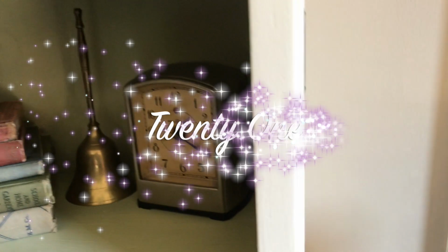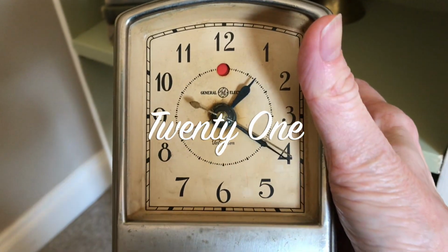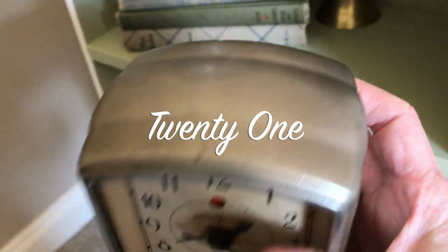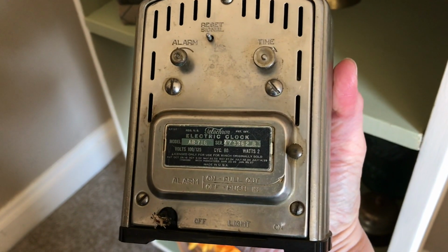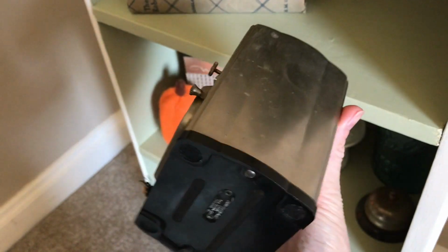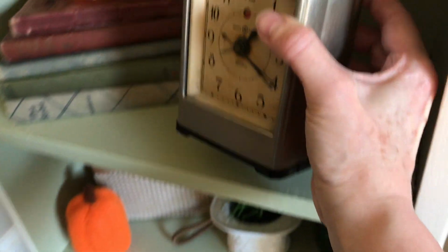This clock is also unique because it doesn't have glass on the front, and it used to be electric, and again we snapped the cord off, and this one was given to me by my mother-in-law. So I love the shape of it and the uniqueness of it. It's just one of my favorites.